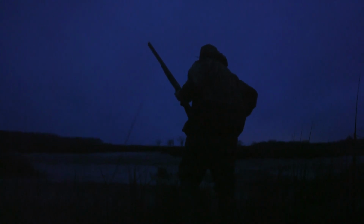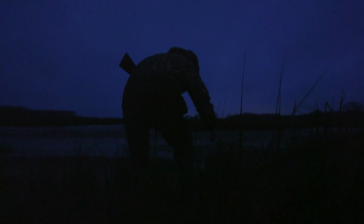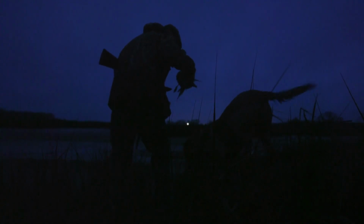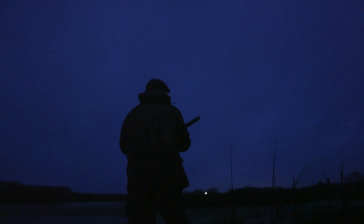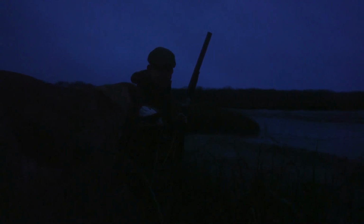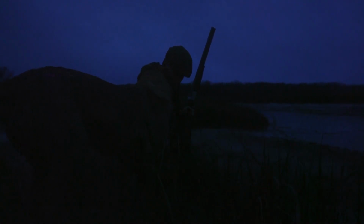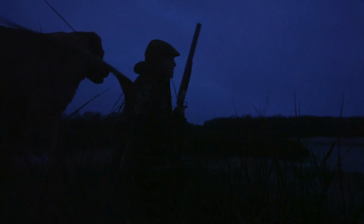Good girl. Here. Good girl, dead. Good girl. Good girl, dead. Good girl. Another rather beautiful male widgeon.